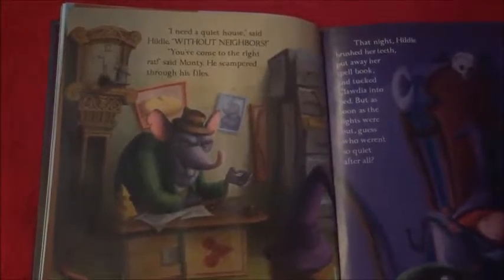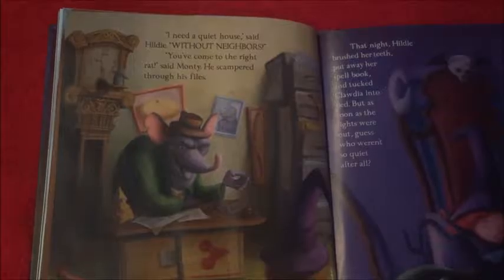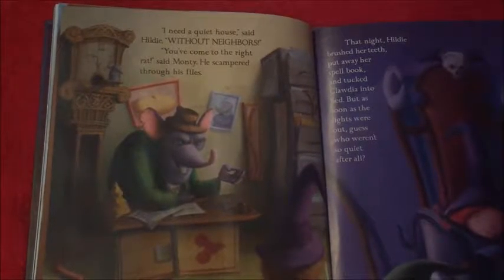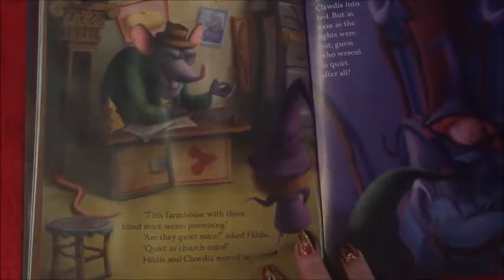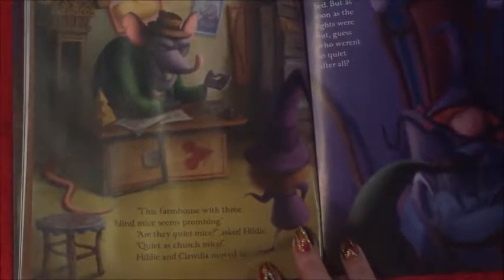I need a quiet house, said Hilde, without neighbors. You've come to the right rat, said Monty. He scampered through his files. This farmhouse with 3 blind mice seems promising. Are they quiet mice? Asked Hilde. Quiet as church mice. Hilde and Claudia moved in.